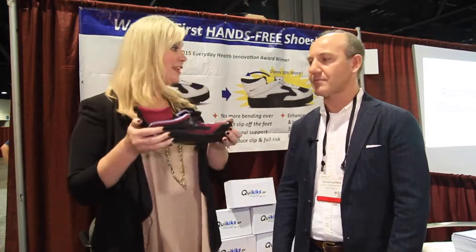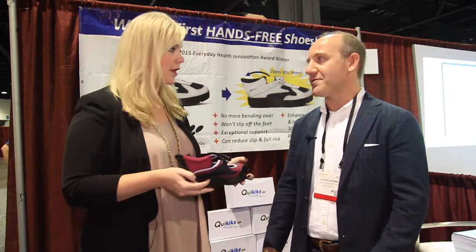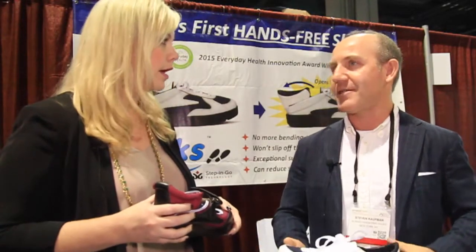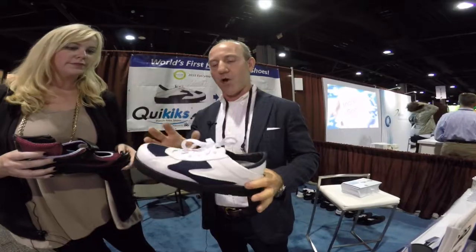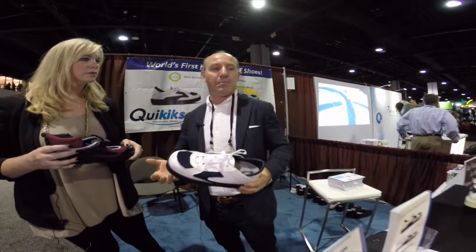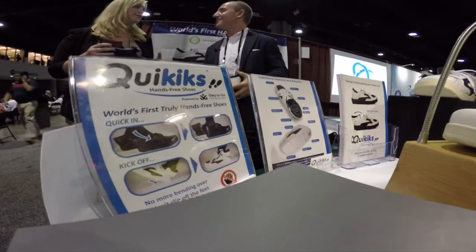Wow, these are surprisingly light. So the mechanism doesn't add a lot of weight to the shoe? Not much, it's just a couple of ounces. That was really part of our original design intent, to make the whole hands-free mechanism as inconspicuous as possible so that people don't look like they're walking around in some orthopedic shoe. They feel comfortable and they look comfortable too.